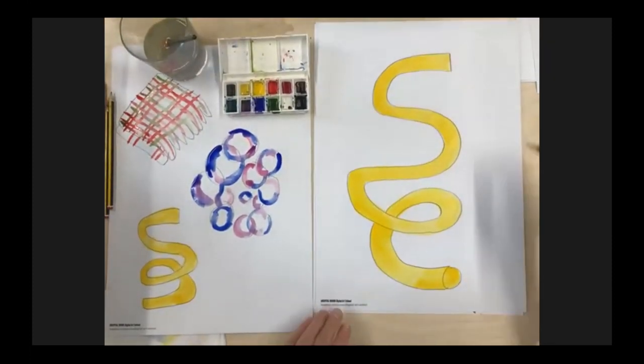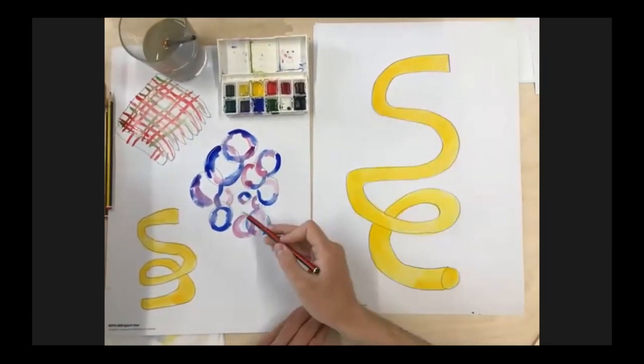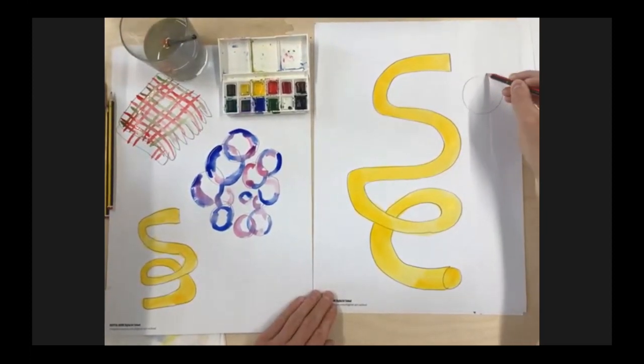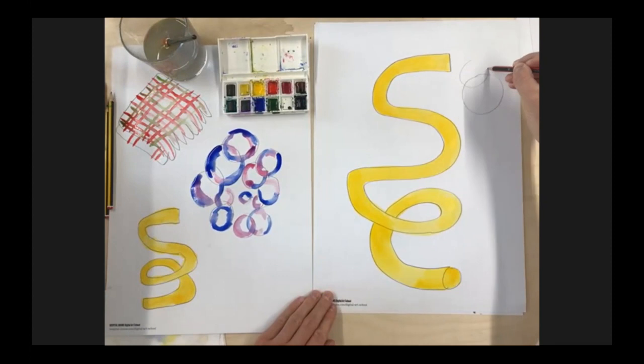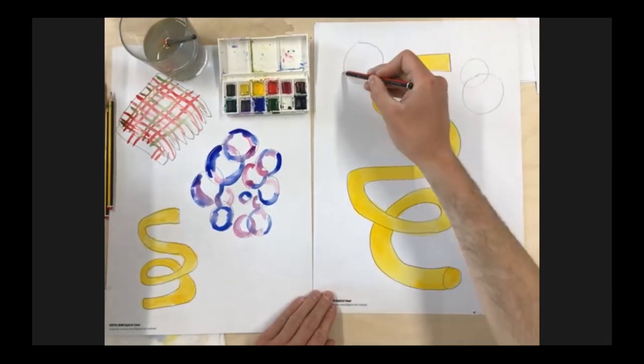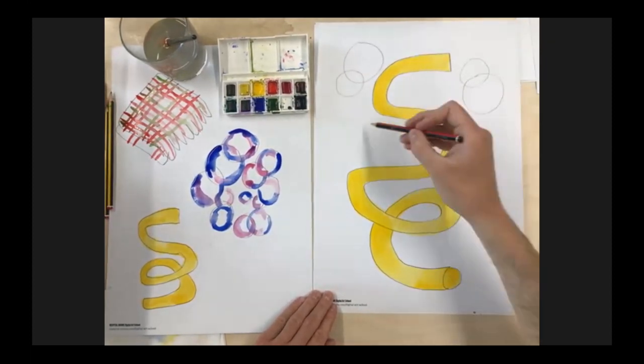So I've got that shape. I'm going to, as I said, go with the bubbles for the background. So I'm going to just loosely do a few bubbles dotted around. Then I'll come back to the tartan slide when the yellow's dried a bit.